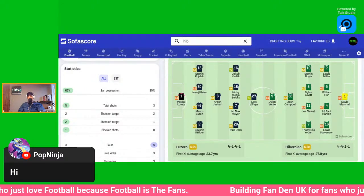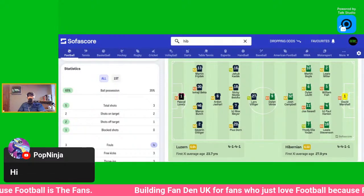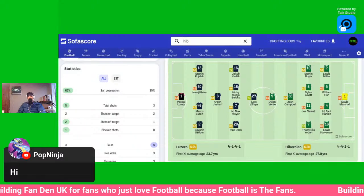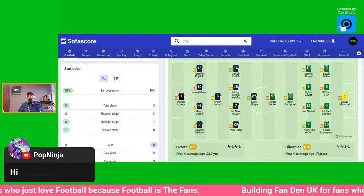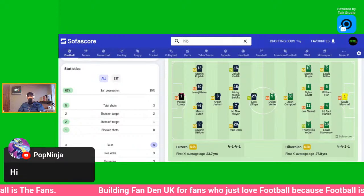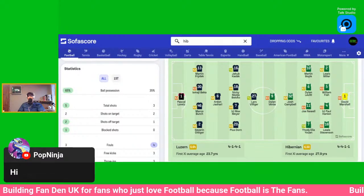There's a bit of a scuffle there in the box, and the Hibs goalkeeper eventually manages to grab the ball, and that will relieve the pressure for Hibs. Oh, come on. No, no. So, yeah, there's claims that one of the Hibs players handled the ball in the box, but that's rubbish, guys. It was more ball to hand rather than hand to ball.